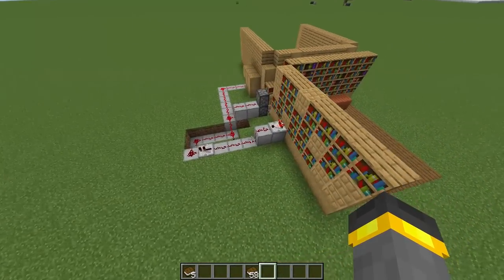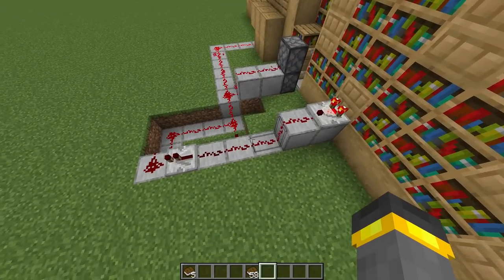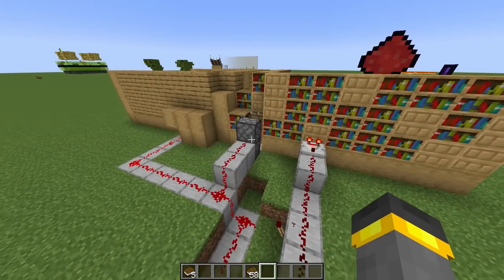A couple weeks ago, I dropped a video talking about cool redstone contraptions that you can build. Inside of that video, I talked about a super useful locked chisel door mechanism.